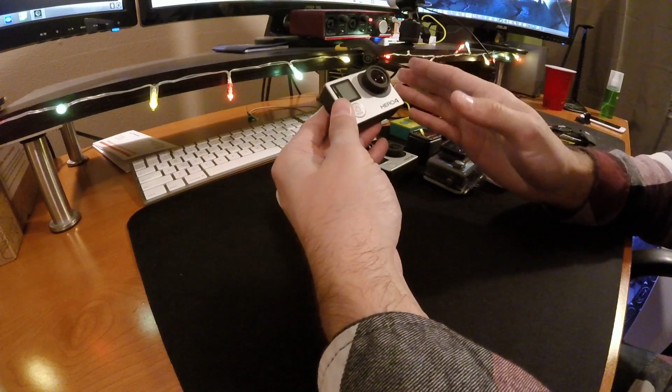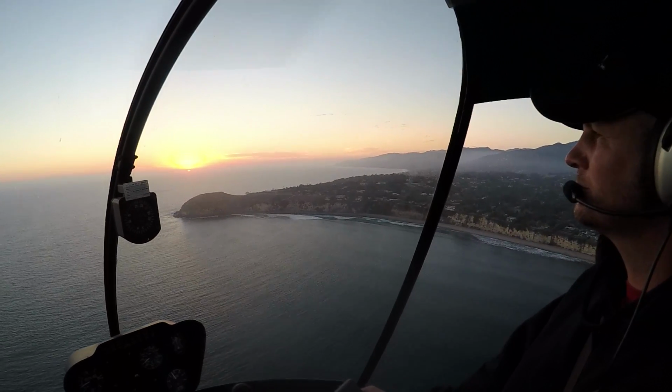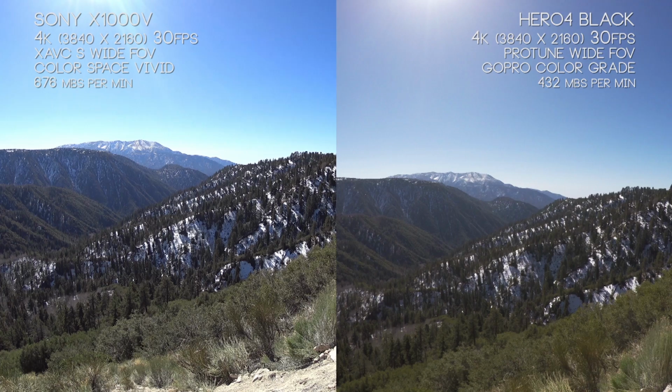The Hero 4 Black is definitely for the power user who wants the most power out of their camera. The LCD screen isn't going to be a deterrent to that user because basically anything you point this camera on, it's going to get recorded, and if you know how to use a GoPro action camera, you're going to be just fine. The X1000V is going to be definitely one of the best image qualities out there.